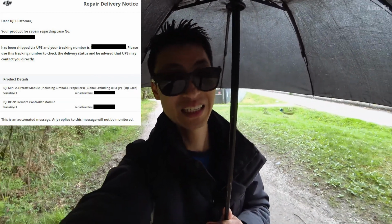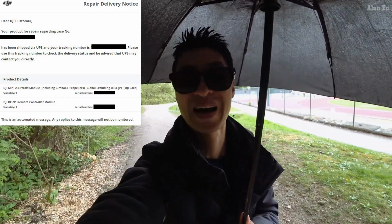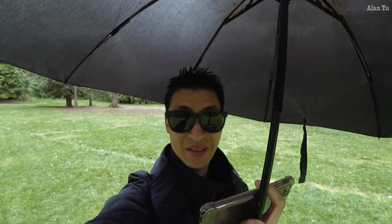Funny thought about that drone too, I actually left all the stickers on it from when you first buy it, so it looks brand new in that sense when I sent it back. So let's see how that goes.